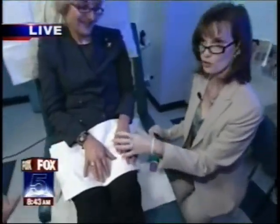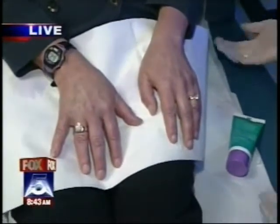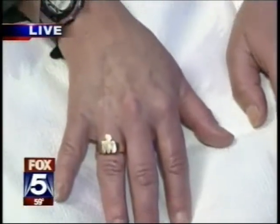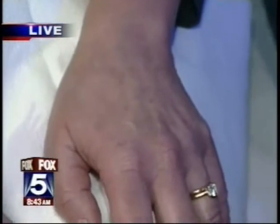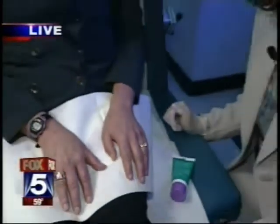Exactly. Now, what will happen here is some of the volume will initially disappear, and over the next 6 weeks, it will restore itself slowly. She will get anywhere between a 20 to 30% improvement with her first treatment. Right. She'll have to come back for additional treatments. Exactly. Now, how many treatments depends on the patient and how much volume loss you have to begin with, but between 1 and 3 treatments is the norm.